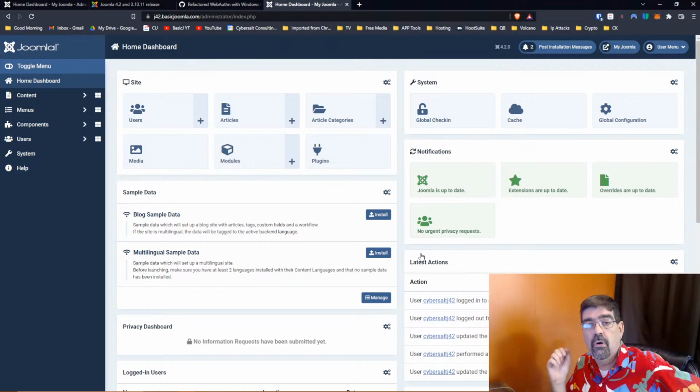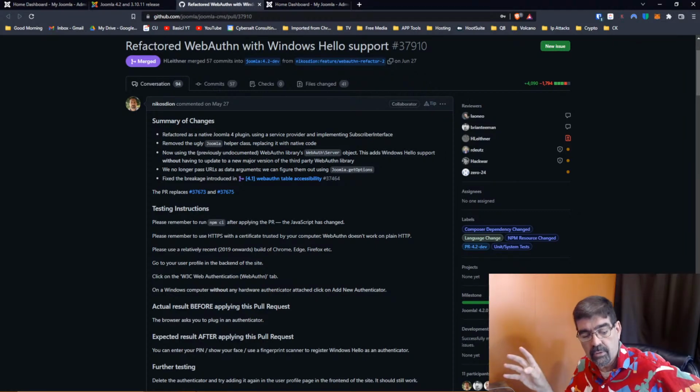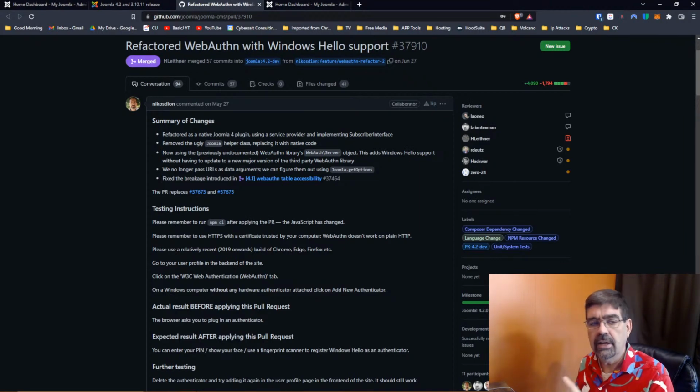Now, of course, you're going to need passwords for your accounts, because let's say you're logging in via your phone. Well, what you could do is log into your phone and set up something else, because as we saw, this WebAuthn with Windows Hello support, okay, it's the Windows Hello support that we just used. But if you've got a phone, you could log in with your biometrics once you've got that set up on your site.